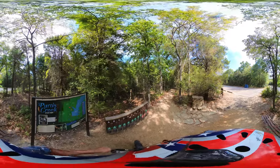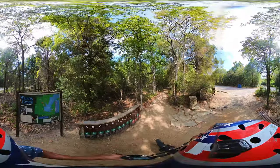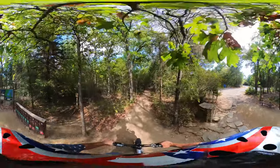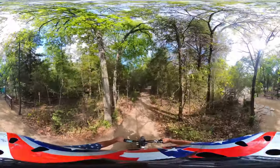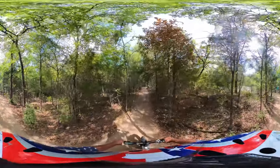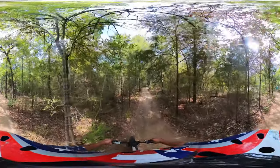This is the Beaver Slide Path. Beaver Slide at Purtis Creek State Park.